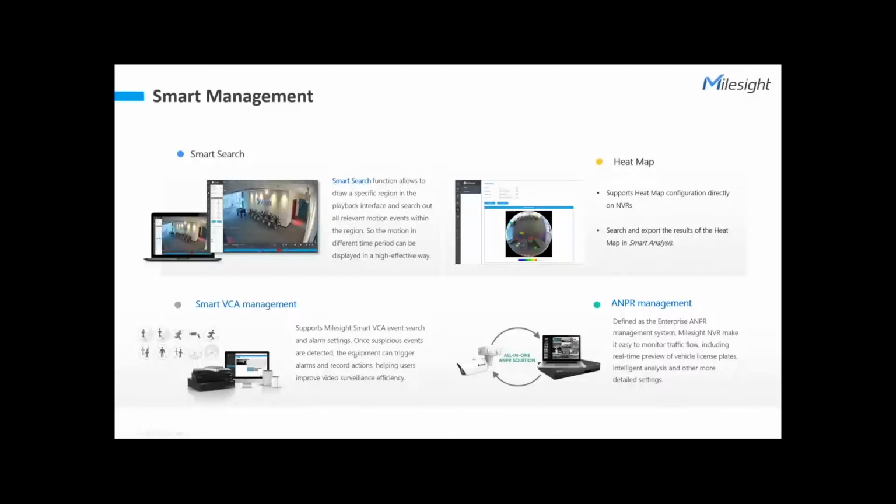The alarm settings are completely customizable. Where they get alarmed to, whether it's email, an HTTP push notification, as I mentioned earlier, even a SIP call, all those things are available within this solution set. The LPR, ANPR management, traffic flow management, preview of license plates, all of those things are completely customizable in the solution as well.